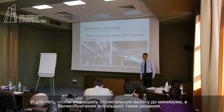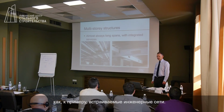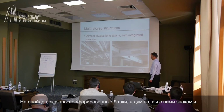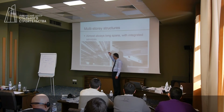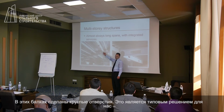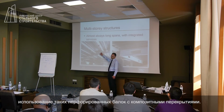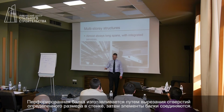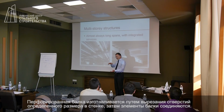So in order to reduce the construction depth to a minimum, in the UK, integrated solutions would be very common. So this is a cellular beam. I would imagine that you are familiar with those. There are regular circular openings. It would be very common for us to have a cellular beam, as you can see in this photo, with a composite slab on top. So the cellular beams are made by cutting a universal section, but then we would reassemble a lightweight top section and a heavyweight bottom section.